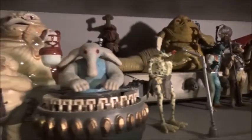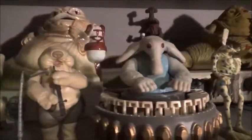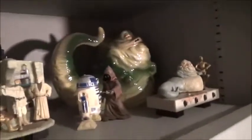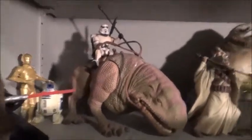Oh, this was the Kenner Sy Snootles and the Max Rebo band. Oh wait, that Jabba there, that was a mug, I'm sorry. This is the bank. I had got two of those banks. Alright, and then, got some serious shadows going on here.